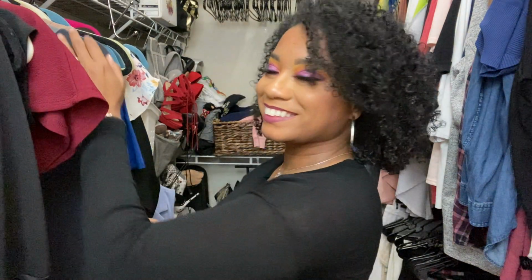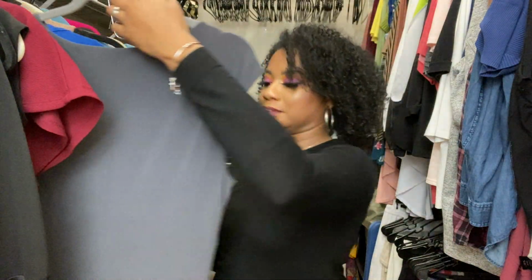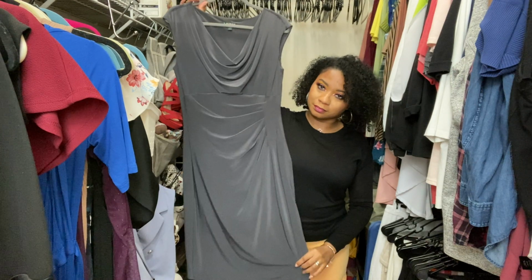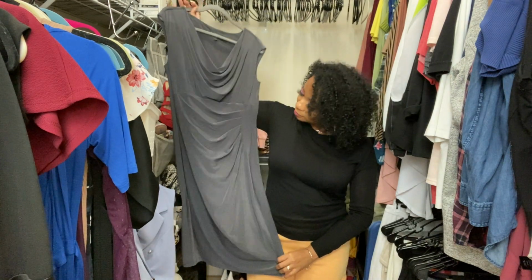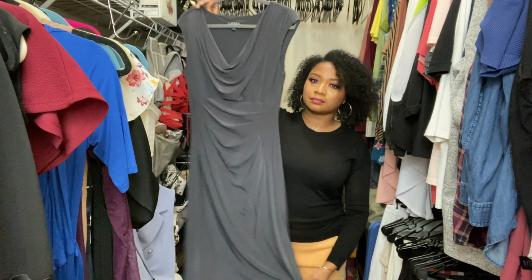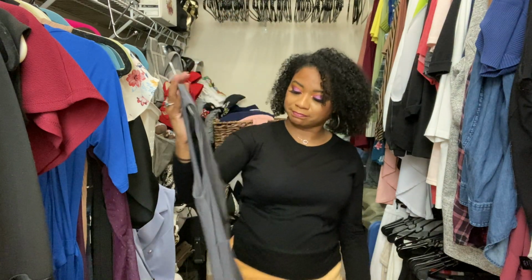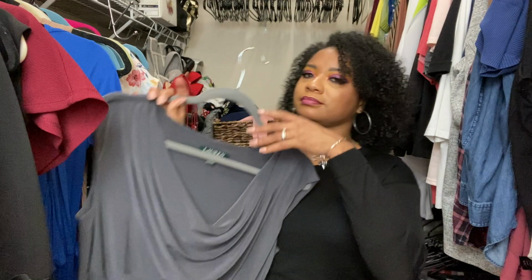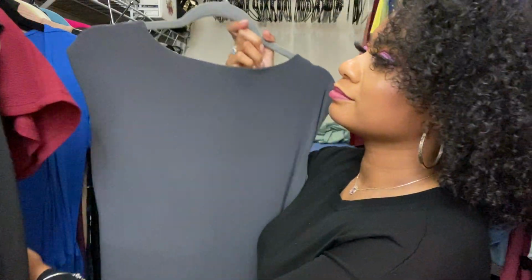Now this dress, I actually wouldn't call it my style, and it's a very formal dress. I got it when I got my bachelor's degree. That's what I wore when I walked across the stage. So that one is pretty sentimental, even though I likely won't wear it that much more. That one has more memories than anything.